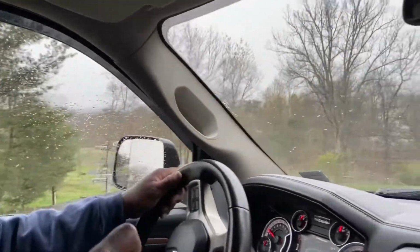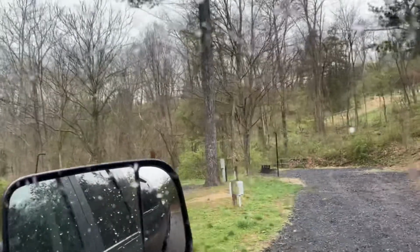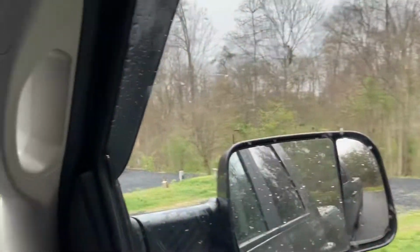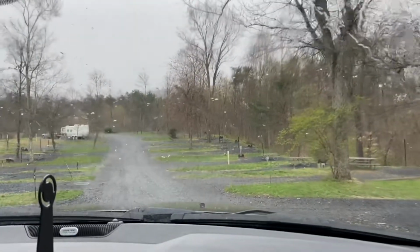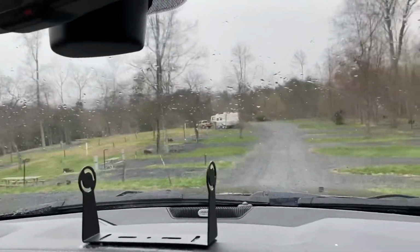It is literally snowing up here. And what month is this? April 18th. And it's actually snowing up here. You see the different campsites. We love campsite number one. It's nice and roomy. Look at this on both sides. They got campgrounds all over the place.